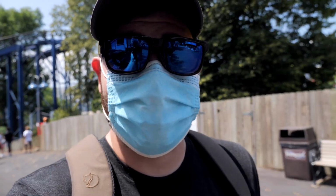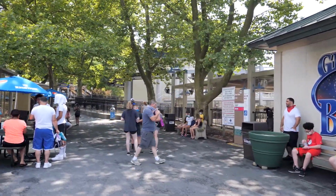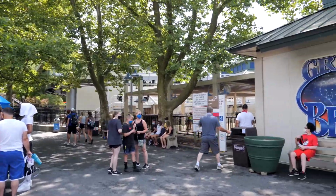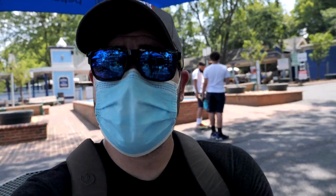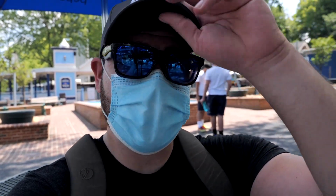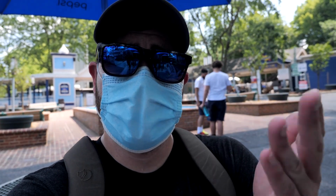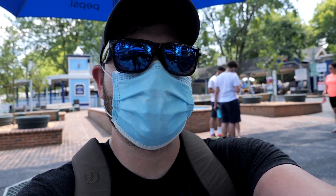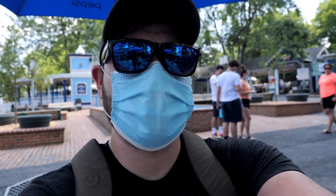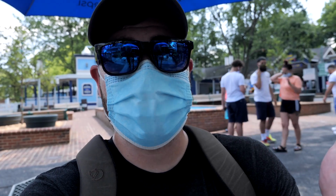The queues thankfully are covered. And just around the corner here is the entrance to Great Bear. It looks like a walk-on basically, so I'm gonna go ahead and jump on this and I'll be with you shortly. Just got done with Great Bear, and it's a good ride as always. They were not socially distancing or loading every other row, which I don't know if that's a thing that they're doing here or not. There was no cleaning in between. They did let an empty one go, which maybe that's the one that they cleaned. I'm not sure.